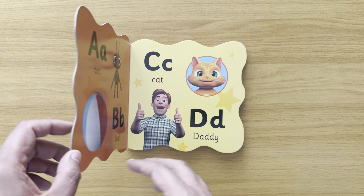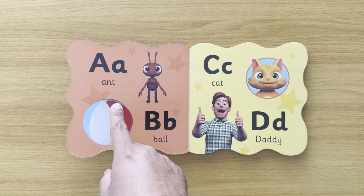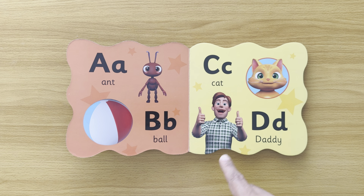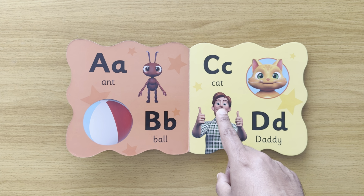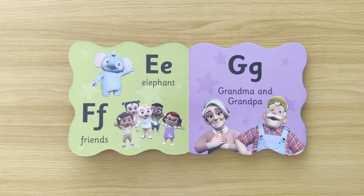Now let's begin Cocomelon ABC. A for ant. B for ball. C for cat. D for daddy. E for elephant. F for friends. G for grandma and grandpa.